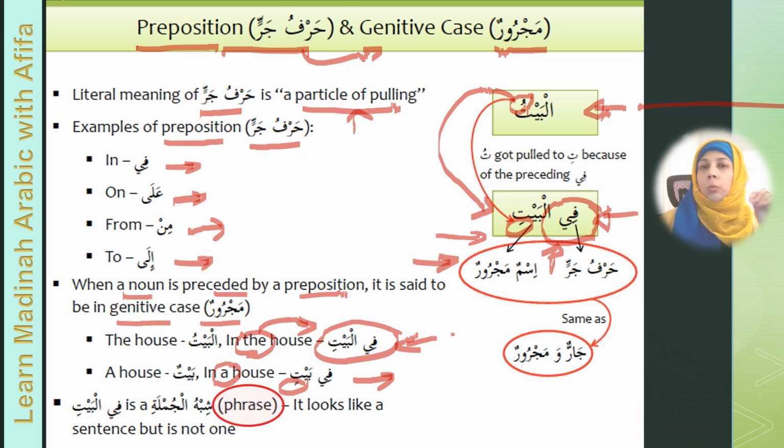If you are not sure what is definite or indefinite, please go back to our previous lesson to review that. This term, fil bayti, is in the house, and we say this is a phrase. It is not a complete sentence, and in Arabic a phrase is called shibhul jumlati, which inshallah we will cover in future lessons. For now, what is important is that when a preposition precedes a noun, it pulls it down from the marfu case to the majroor case. So we say it is majroorun.